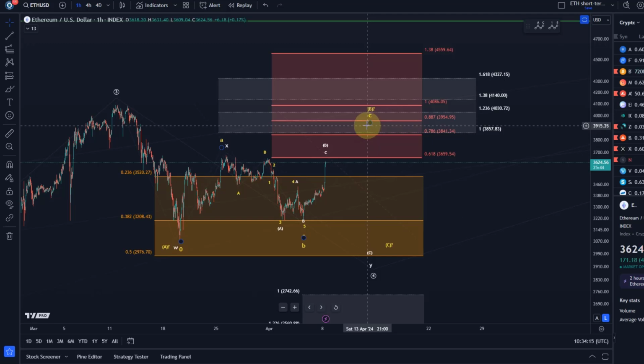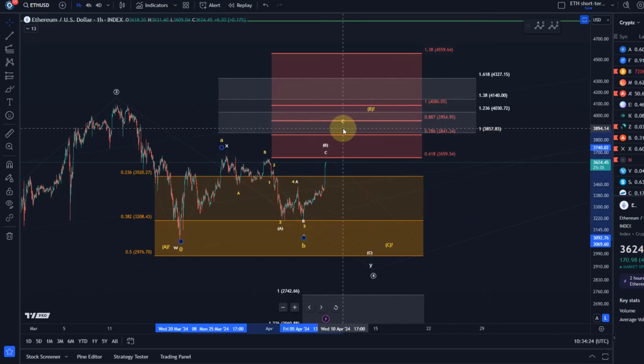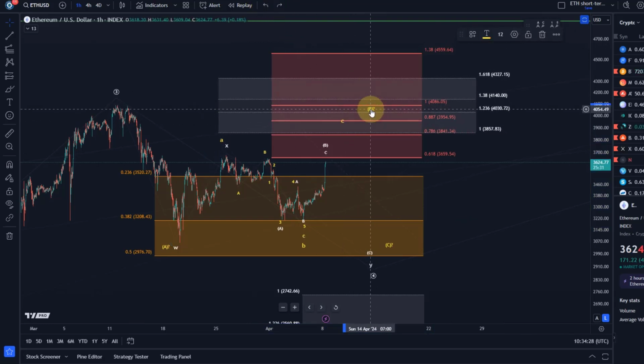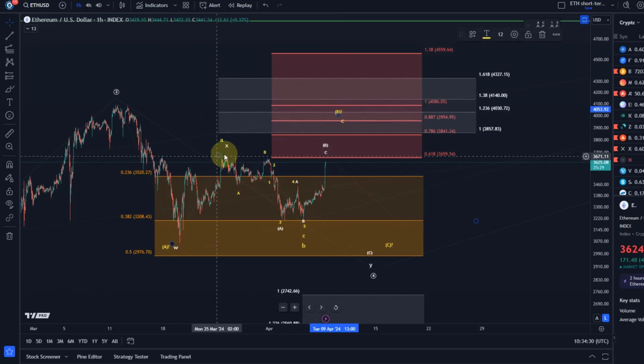And this could involve a move to 3,857 next. So if that happens, we are likely in wave C of B. That would be the target for wave C of B in the yellow count. Why that level? Because it's the 100% extension of yellow wave A. Of course, a C wave can extend further, and it could subdivide to 4,030 and 4,140 next. So these are the key targets for a C wave within a larger B wave.